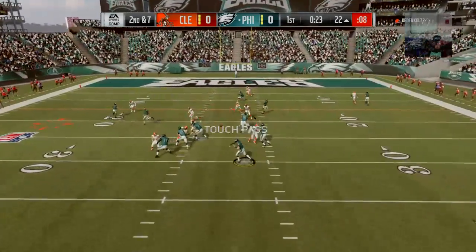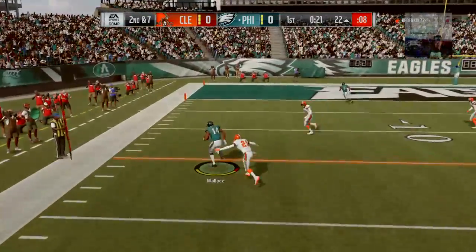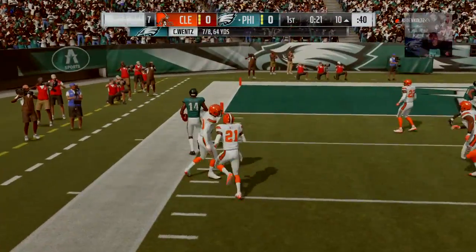Again, they'll throw with Wentz. Open man left side.